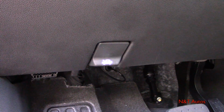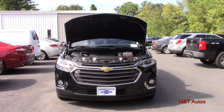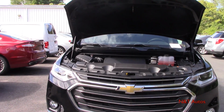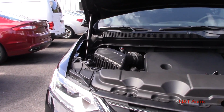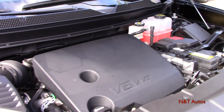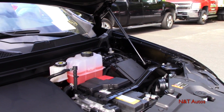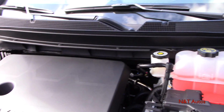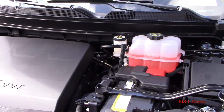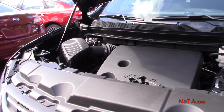Alright, so now let's go ahead and check out what's underneath the hood. Underneath the hood of our Traverse that we are looking at today is a familiar displacement engine. It is the GM 3.6 liter V6. Now if you remember, the previous generation Traverse did have a 3.6, but this is a completely new one, making more horsepower, better torque. Our horsepower comes in at 310 at 6,800 RPM, and our torque comes in at 266 pound-feet at only 2,800 RPM.